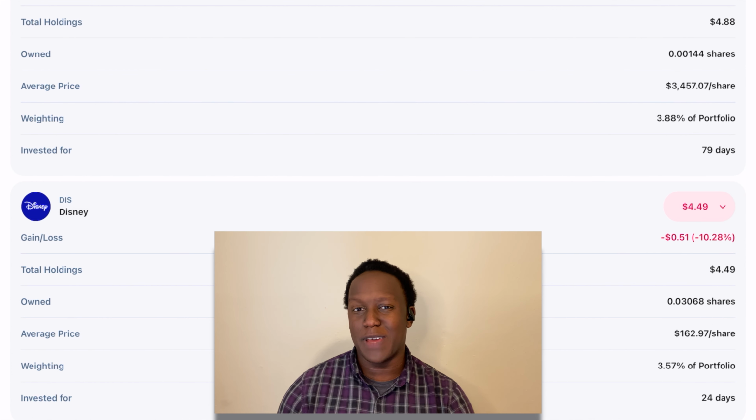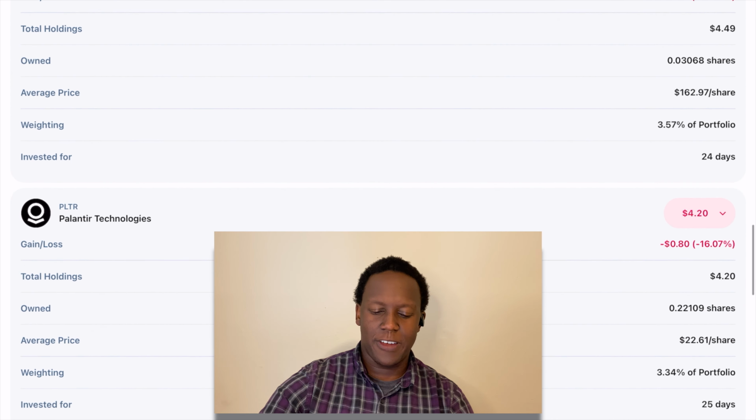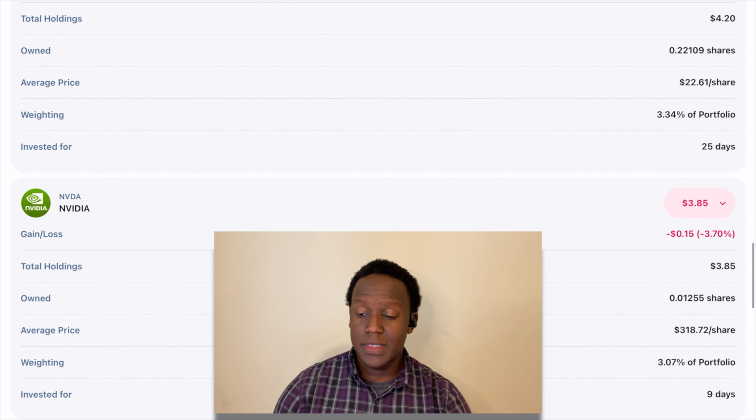So this market has been a pretty rough one as of late. So the next position we have here is Palantir. Currently, Palantir is down 16%. It currently makes 3.33% of the portfolio. The next position we have here is Nvidia. Nvidia is down 3% now.